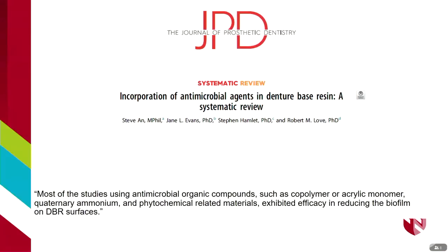And then I came across some papers. This one's actually from this past year, an interesting paper on the Incorporation of Antimicrobial Agents in Denture-Based Resins. These are primarily organic compounds, which I thought was kind of interesting, because in the engineering and polymer journals I was researching, pretty much everything was inorganic. There were some quaternary ammonium salts that were pretty common, but there's a lot of metal nanoparticles: titanium, copper, gold, platinum.